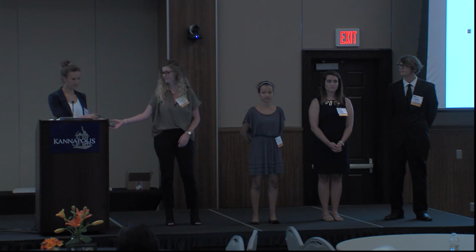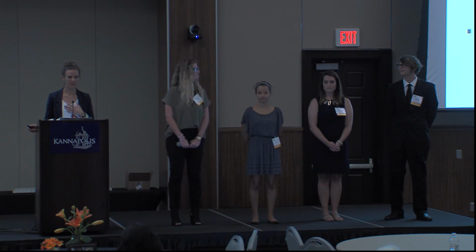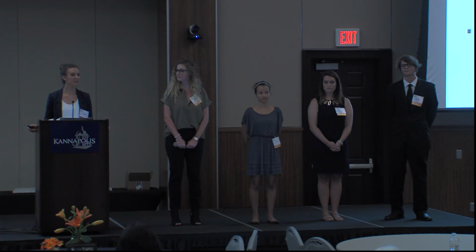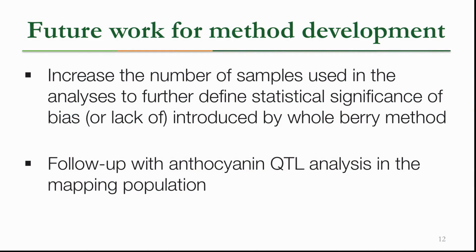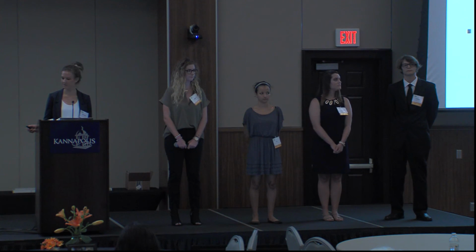So just some updates for the future work for the first project, which is the method development. In the future, we want to increase the number of samples that we used in testing whether the whole berry method had any bias. We've actually harvested over 50 different genotypes to test this, but with time constraints, we've only had a chance to run 15. Also, with the mapping population Michaela discussed, since we are seeing that they are segregating for anthocyanins, then we'll follow up and use this population to map QTLs that could be related to anthocyanin production.